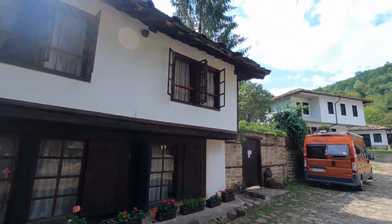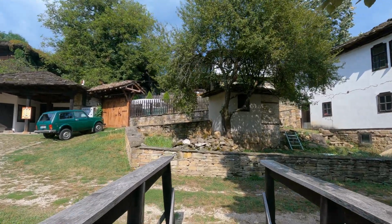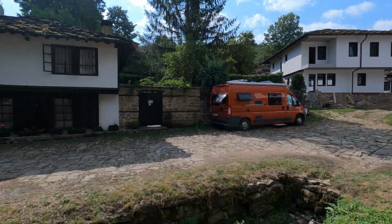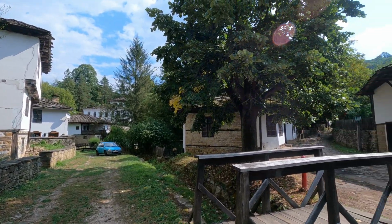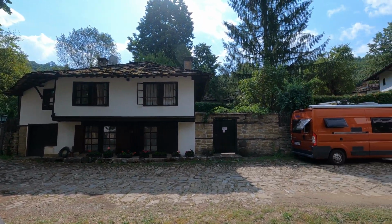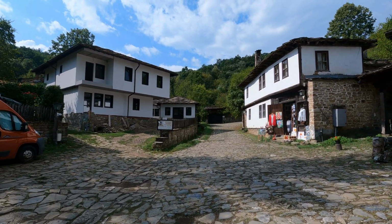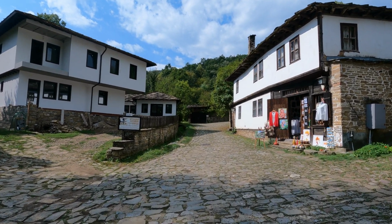Basically they're all the same. They look the same, the houses. It's very peaceful. If you are seeking peace and quiet, this is the place for you.